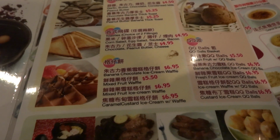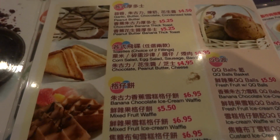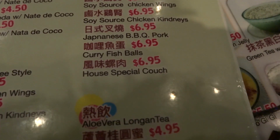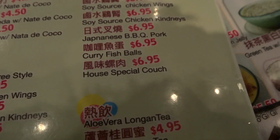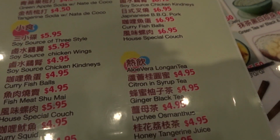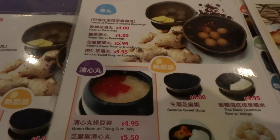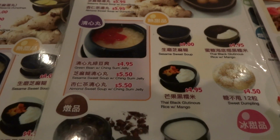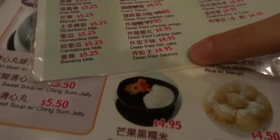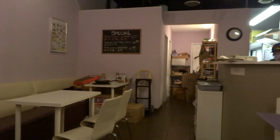Wow. Waffles sound good. Waffles are always good. House special couch. I wonder what that is. You guys should get some soy sauce chicken. Do you see Crunchy Road? Oh, yeah, the Fred gives it. It's the interior.